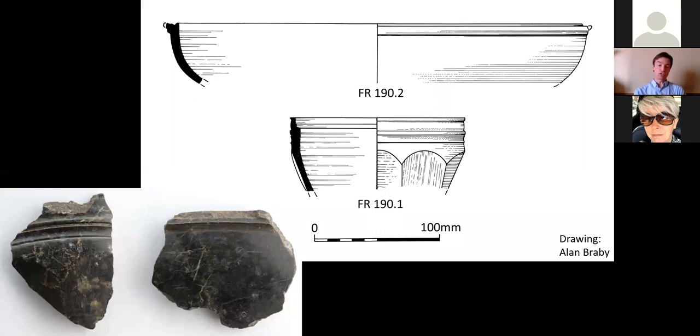Alan Braby's reconstruction here gives an idea of how they once looked. One of them comes from a shallow dish. The other, the arcading, looks initially like a beaker, but if you look at the rim moulding, it looks to be lipped. It looks like it's for a lid, and I suspect it's a pyxis or a container of some sort instead. Like a set, I presume some form of dining set.